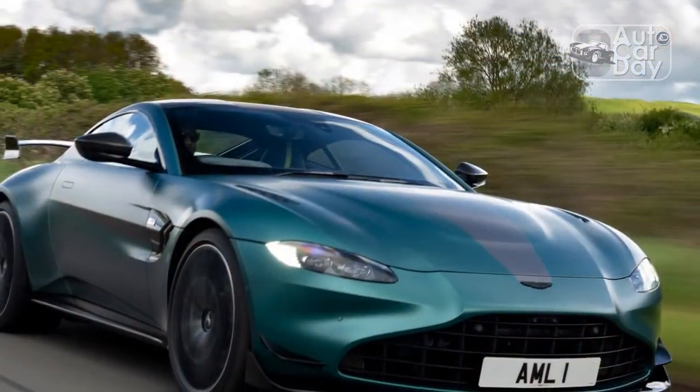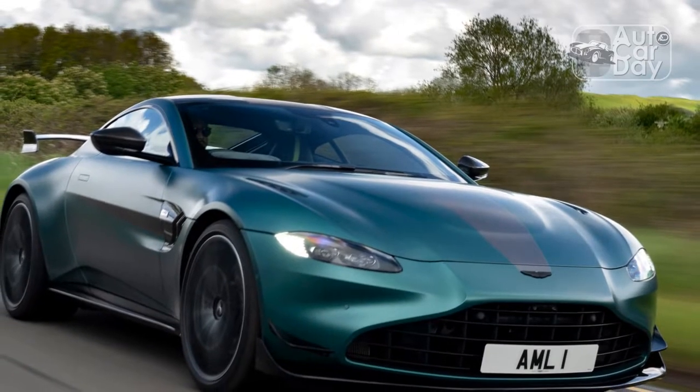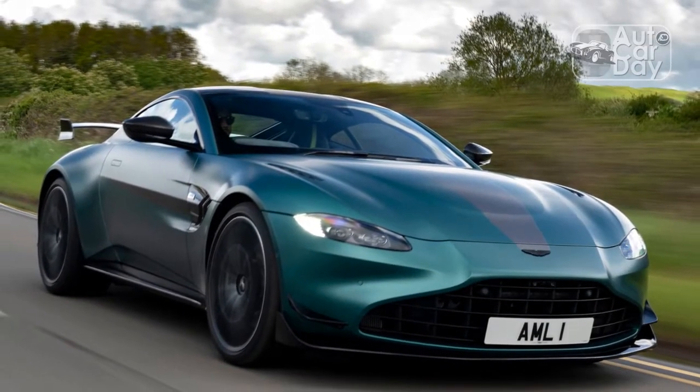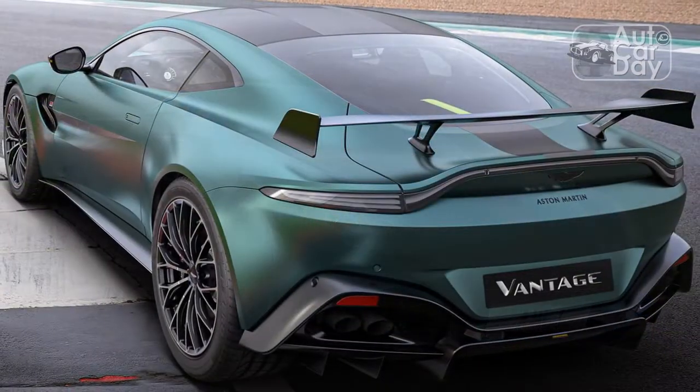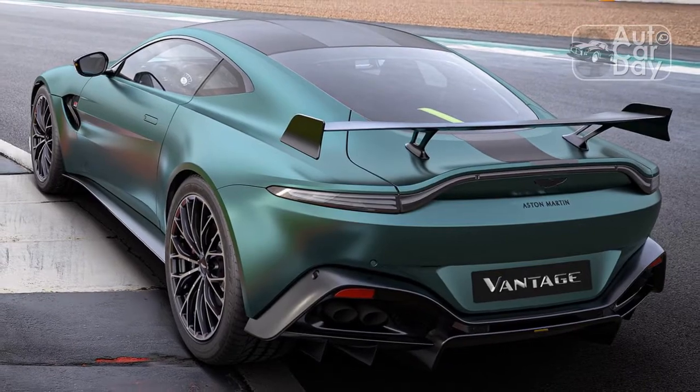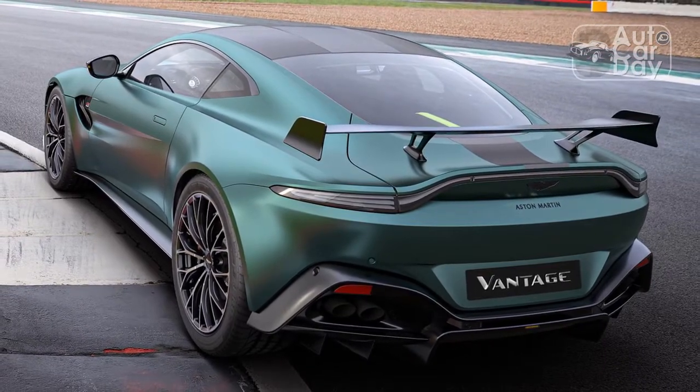While this model definitely stands out over the base coupe with its racy bodywork and matte paint job, Aston also upgraded the engine, suspension, and transmission to make it feel sharper. After some time behind the wheel, it's obvious that this car is worthy of its performance badging and its $162,000 price tag.